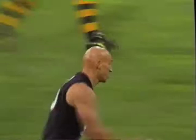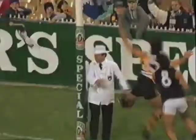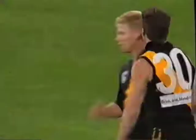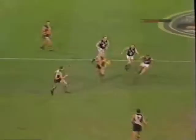Hannah's handball to Mitchell. Mitchell's got to kick a goal. It's a beauty. Richmond never recovered and finally went down by 28 points. Brendon Gale was the shining light, finishing with three.